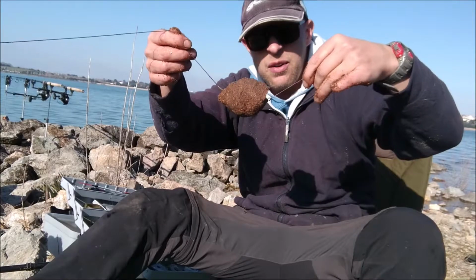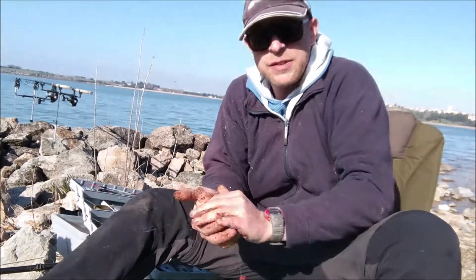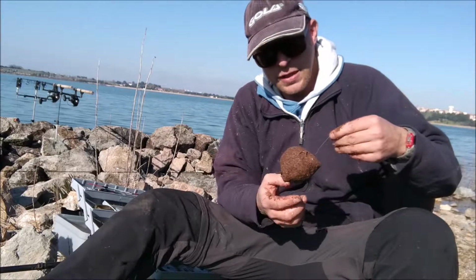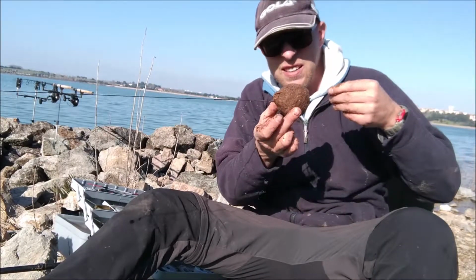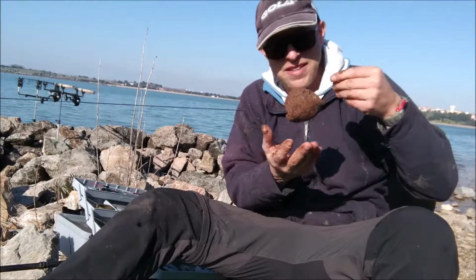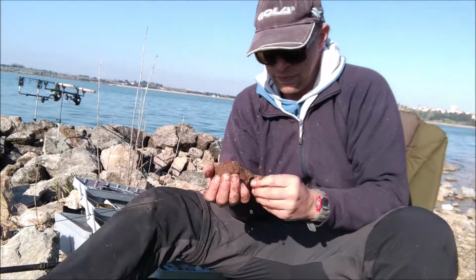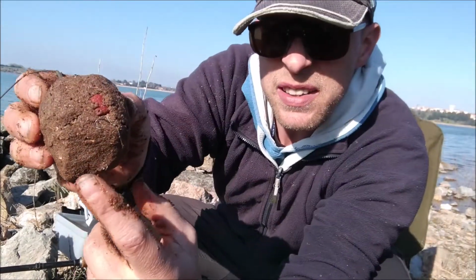Just for the camera, if you don't know where the bottom of your feeder is, just hold it like that. Gravity and density finds its own way in. No, I won't bury this hook bait because look, that's the way it's going to fish. If you turn the ball up the wrong way up, and let go, it finds its own gravity. I'm not going to bury this one because I can't be bothered. Just stick it in there like that.